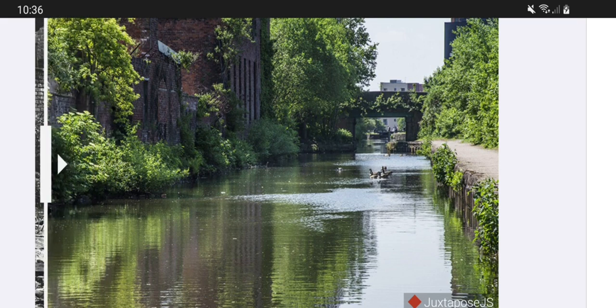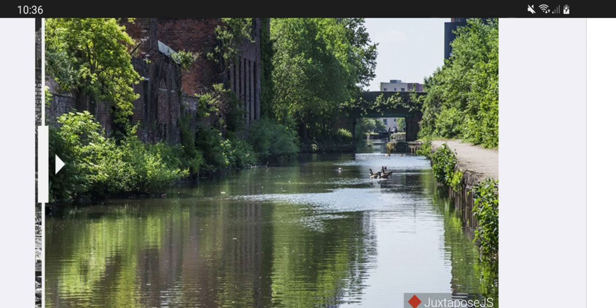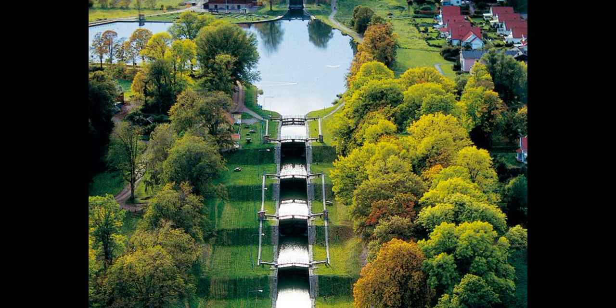I mean, look at the difference. I know it's about probably 20 metres down the road, but it's the same shot, you know. Why was this so filled in of rubbish back then? And just look at the intricacy and the hard work gone in to make these things.